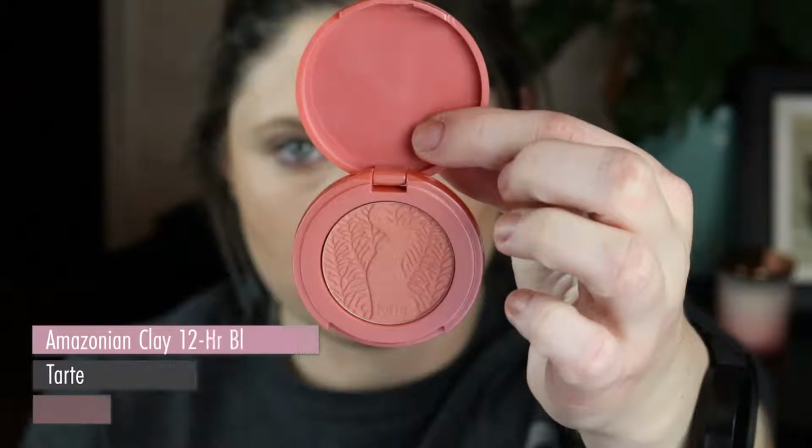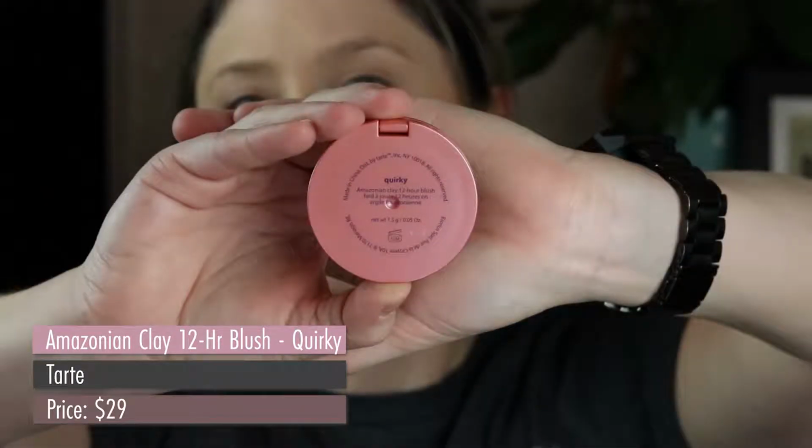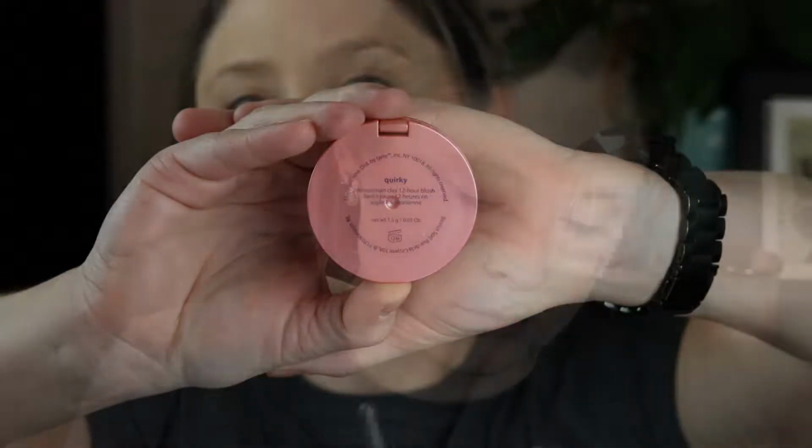Blush today, I am using the Tarte Amazonian Clay 12-Hour Blush. You guys have heard me talk about this stuff before, and I'm still absolutely in love. The shade that I'm using today is called Quirky, and when I looked at the links, I couldn't find this exact shade, so I don't know if it's been discontinued, but they do offer quite a few shades.